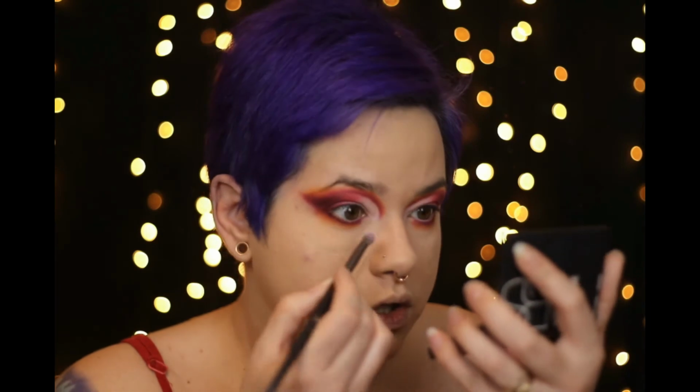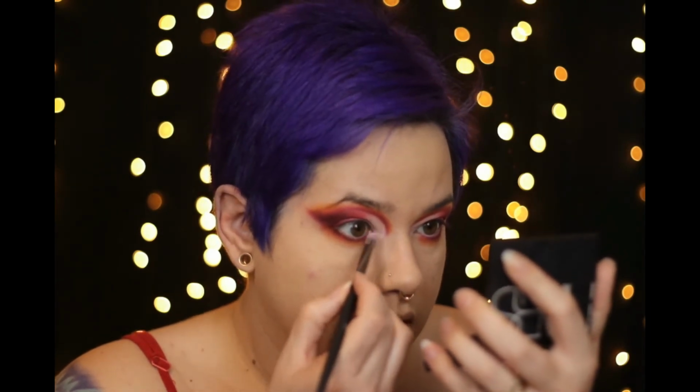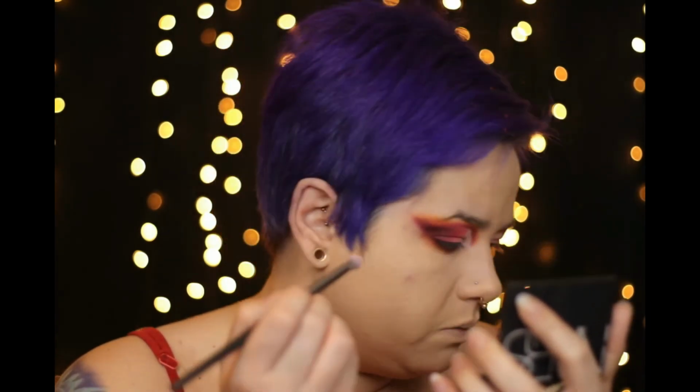This is a BH Cosmetics Studio Pro number 8 brush, and I'm just using that to pack on Pink Me right here on the inner corner. All right, and now it looks like Katie took a liquid liner and just lined her top lid. It doesn't appear that Katie winged it out, which is awesome because I don't want to do that. I suck at that.